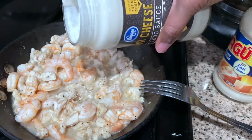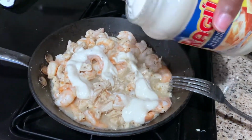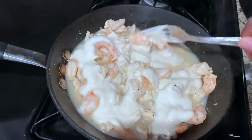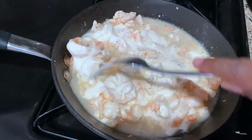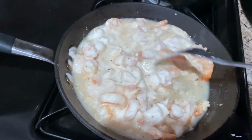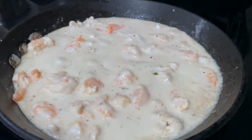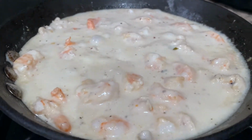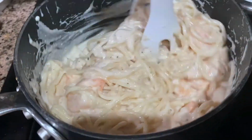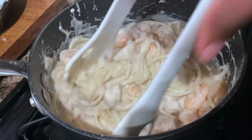Now that my chicken and shrimp are pretty much done, I'm gonna add the cheese sauces, and I'm just gonna eyeball it, you guys. Add less or more depending on how cheesy you want your Alfredo. And then I'm gonna let this simmer and thicken. Only thing left is to add your noodles. Add more cheese if you'd like. Toss, toss, toss, you guys, and add some parsley.